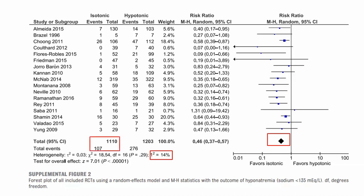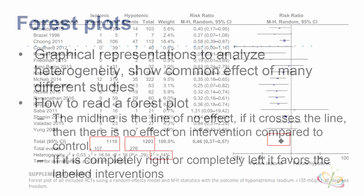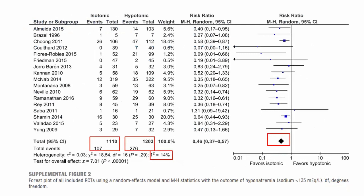And then these are just the study populations showing the events. So this is known as a forest plot that we just looked at. Just to summarize, it's a quick graphical representation showing variance, showing all the data from the study, and the main outcome that we're looking for. How to read it, just like we talked about: if it crosses the line, there's no effect. And if it's completely right or completely left, then you're good. So if it was all the way to the right, we would be saying we still use D5 half, we don't need to worry about it. And then anybody that's been on the floor lately knows that it favored left, and we are using D5 normal.